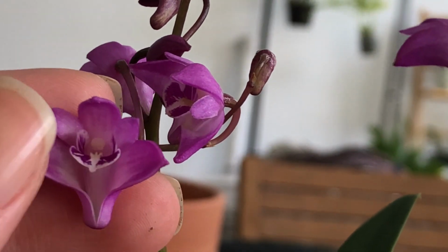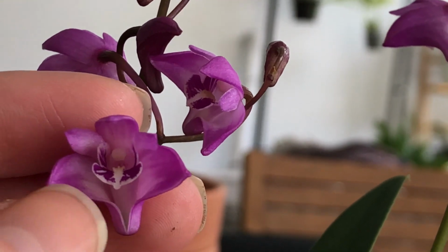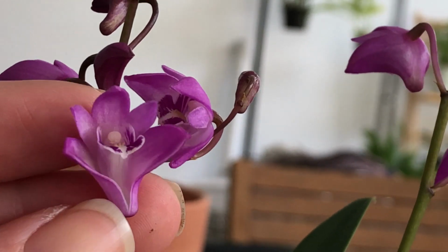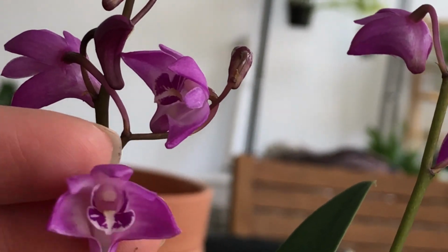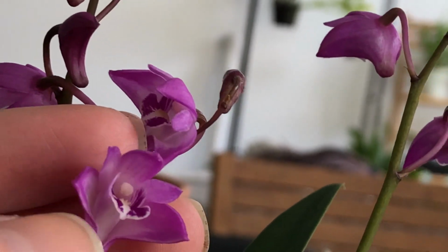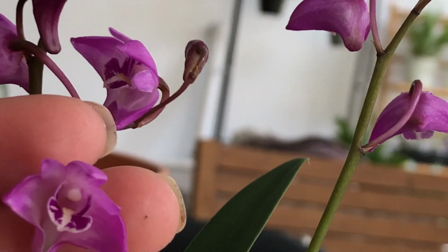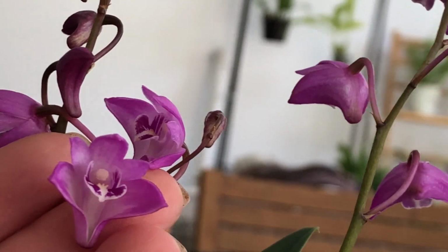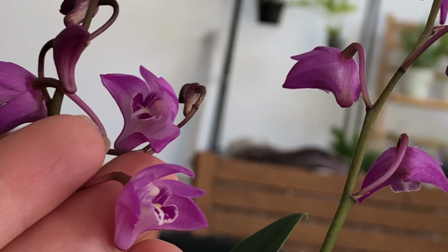But you can see these lateral sepals are just fused down the bottom there, and the lateral petals, these petals here, they're very small, and they sort of make the shape of a cup.